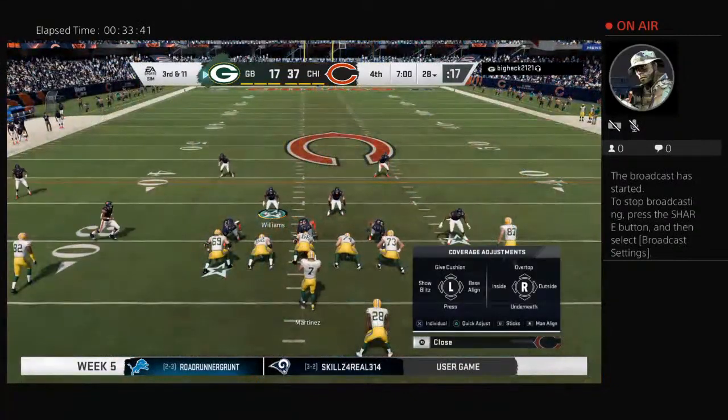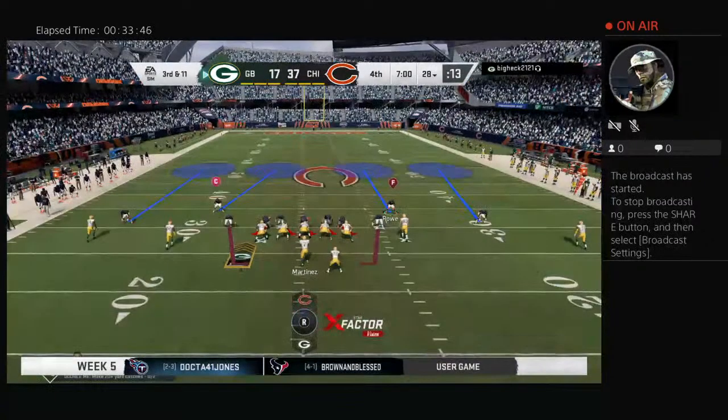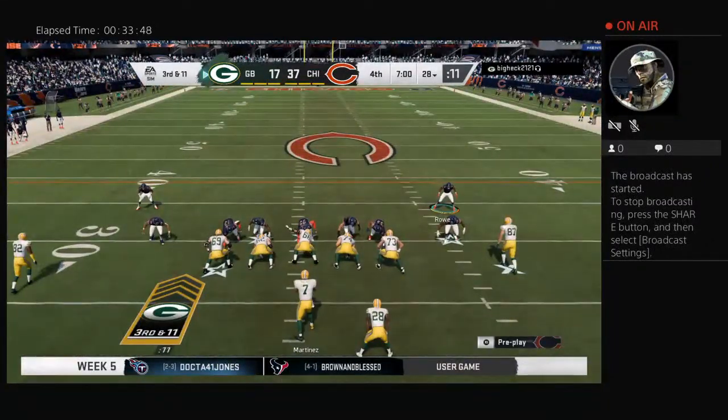The Packers on 3rd down. Not good. 0 for 4 thus far. This is 3rd and 11.